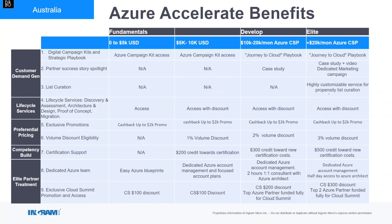If you're in the next tier up, develop, that actually increases to up to $200. And very quickly, once you get to the elite, we will actually potentially fund $300 of your costs, and we will actually have a competition where we'll fully fund up to 2 places for Cloud Summit for the prize winners there. So you can see there's great investments to be made, there's great opportunities. All of this is over and above the standard margins that you make on the Azure program with Ingram Micro.